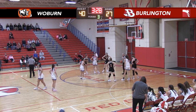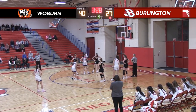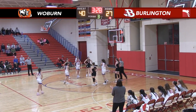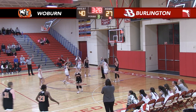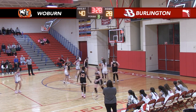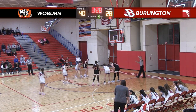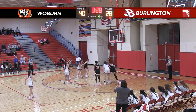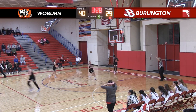Woburn foul number 3, Haley Zwicker, her first personal, team's third. Cassidy Suhu at the line with 2 shots. Suhu knocking down 1. Second one will fall. 40-29.